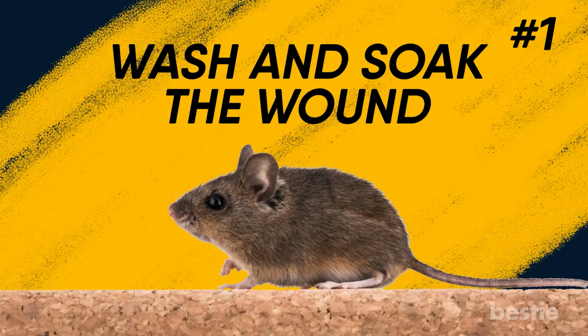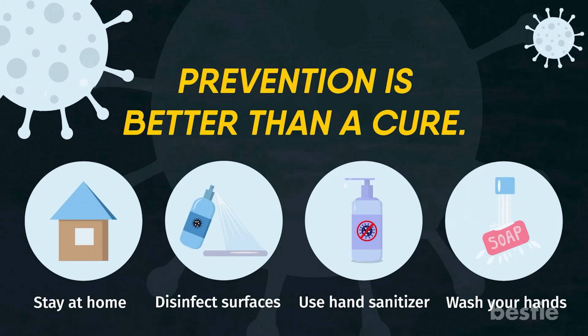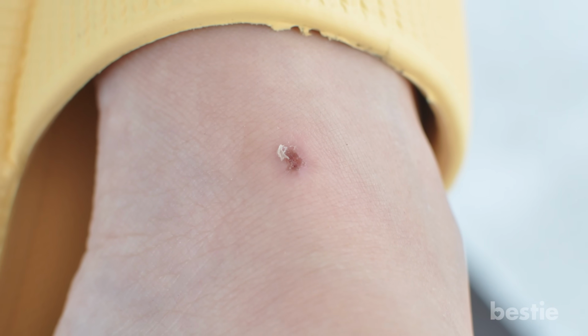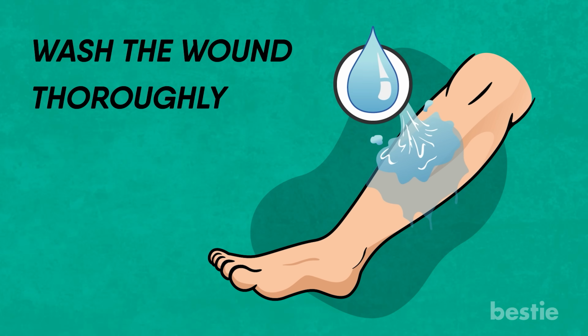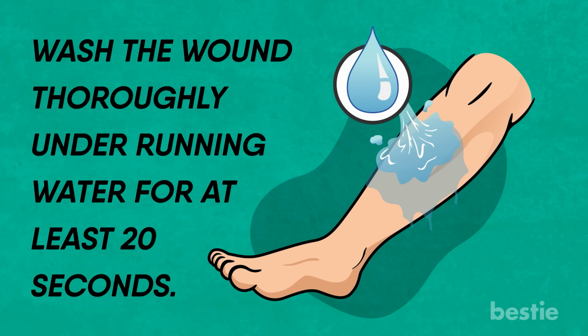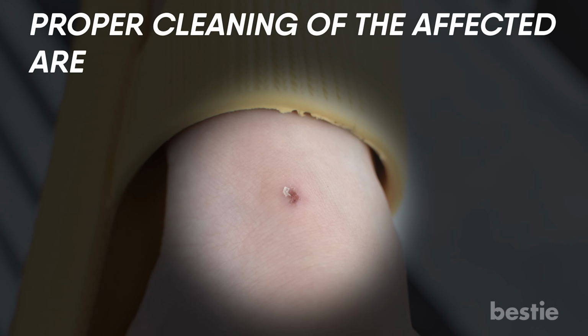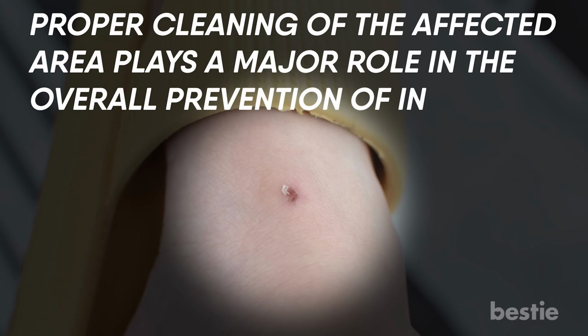Wash and soak the wound. Prevention is better than a cure. Now that you've been bitten, you're going to have to put a full stop to the spreading of infection. And quick! Wash the wound thoroughly under running water for at least 20 seconds. This will inhibit the spreading of disease like tetanus. Proper cleaning of the affected area plays a major role in overall prevention of infection.